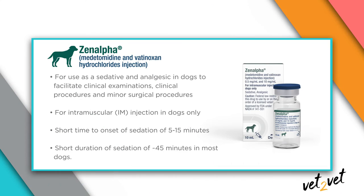Medetomidine first kind of hit the market 20 years ago. So anybody who's graduated in the last 20 years knows medetomidine. And then more recently, dexmedetomidine is kind of the purified form of that, with the one active isomer that's commonly used in practice. The other drug with the Zenalpha, in addition to the medetomidine, is a newer drug that most people will not have heard of.